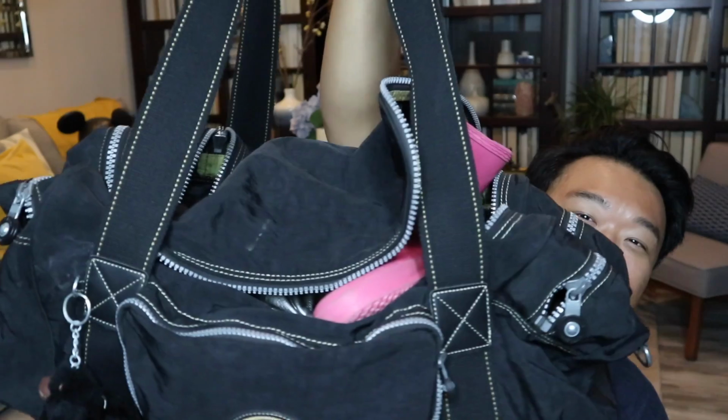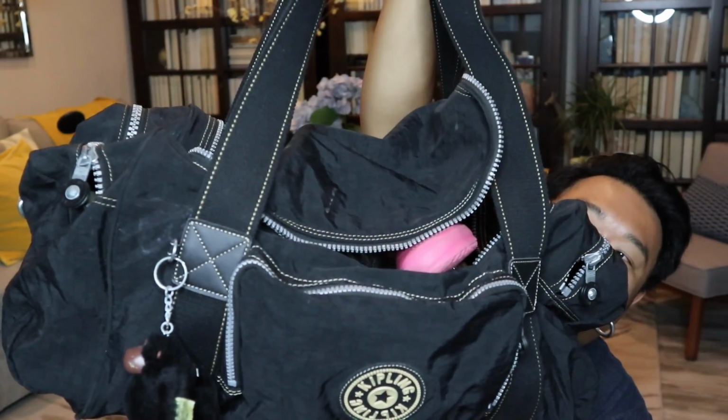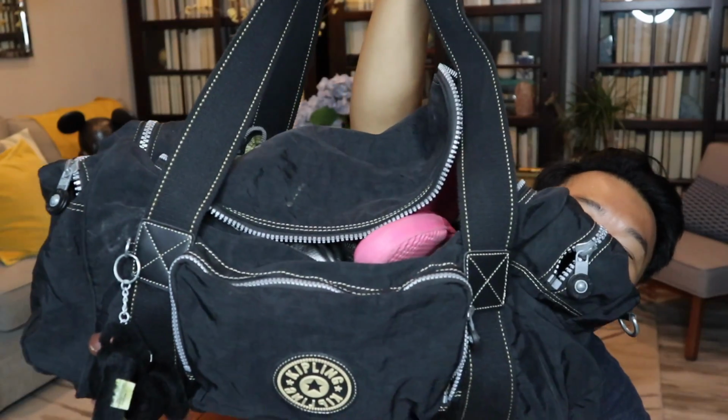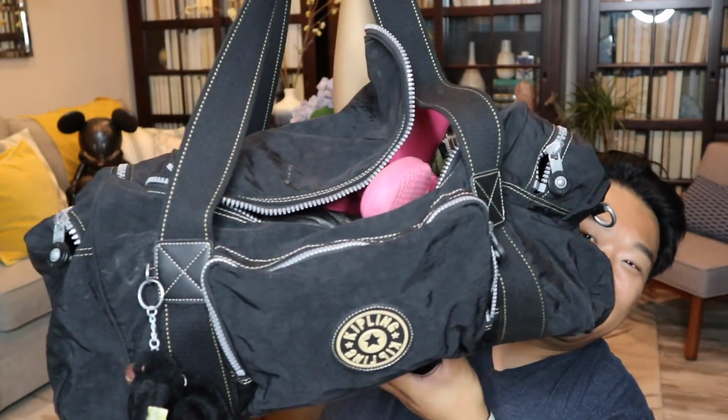Now it all fit into this giant Kipling-like duffel bag, which is really awesome. It was only $10. Can you believe it? Like $10 for this Kipling bag. So I just threw everything in there. It was my bag.